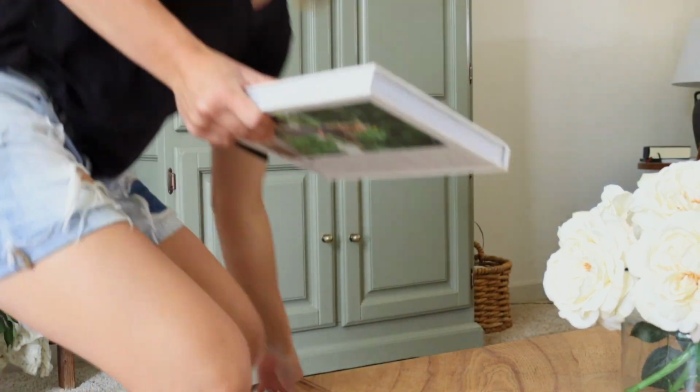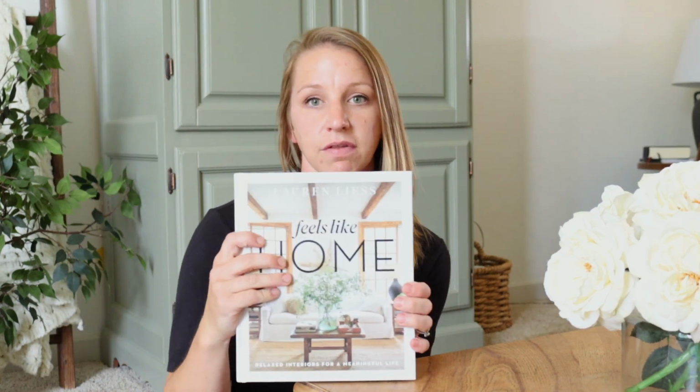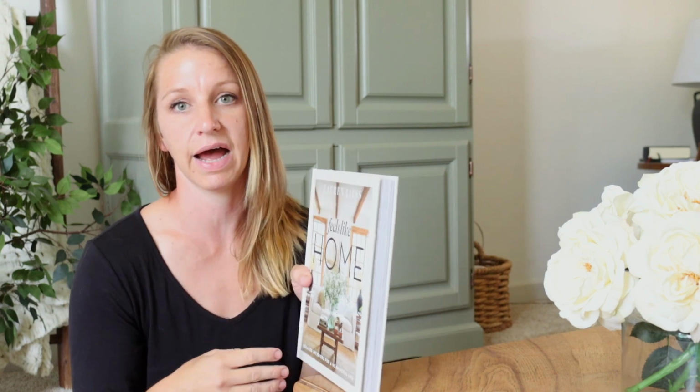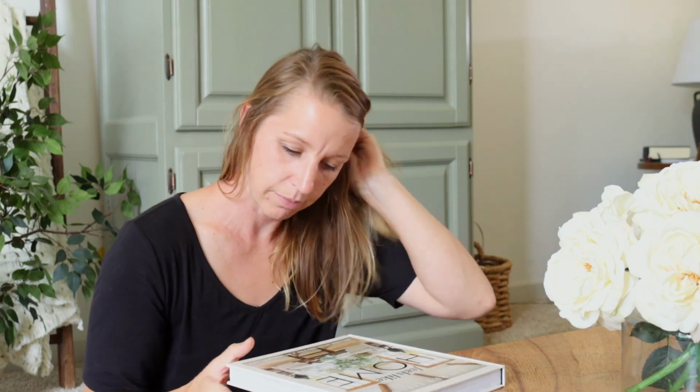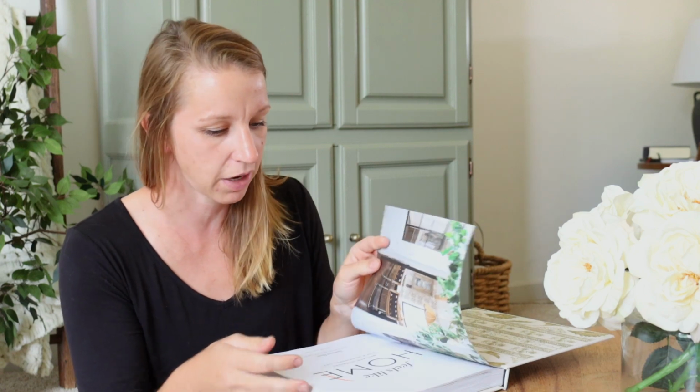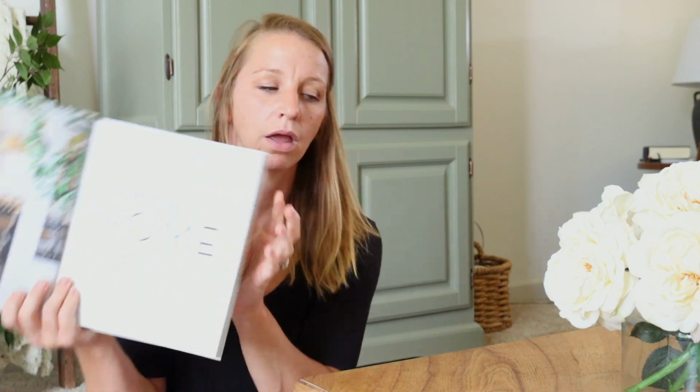If you really want these books, the one that I like the best is, I think I have it, Feels Like Home. Hold on, let me look. Yeah, so this one, Feels Like Home, is my favorite of all of the books that I have purchased. Honestly, I open the other books, don't get me wrong, but look here. See, I leave this one out all the time. One of the kids put highlighter on it. Oh no, that's not highlighter, that's just a marker. Can you see the marker?